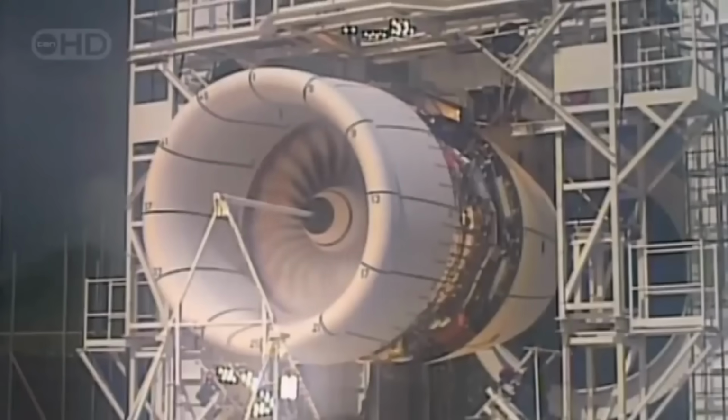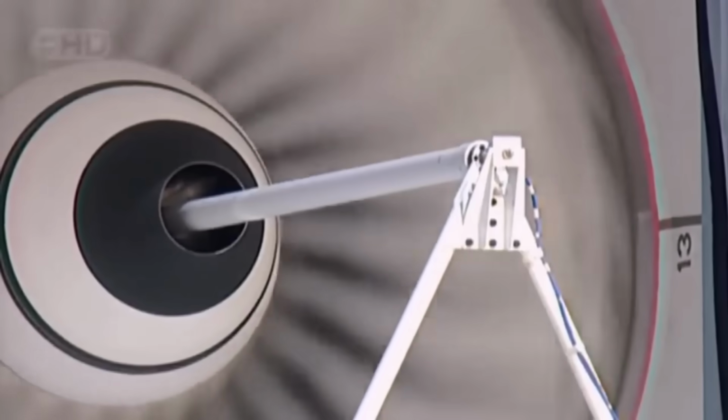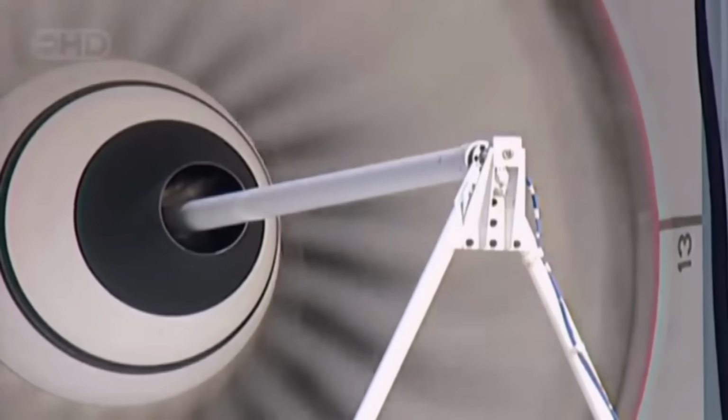In the process, they will totally trash this $15 million engineering marvel, a small price to pay when the lives of over 550 people could be at stake.